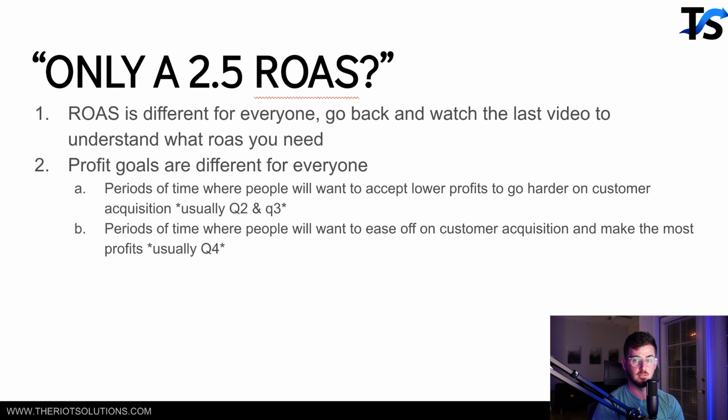And again, profit goals are different for everyone. There'll be periods of time where people will accept lower profits to go harder on customer acquisition, which is usually about Q2 and Q3. Then there's periods of time where people want to ease off on customer acquisition and make the most profits, which is usually Q4. If you acquire a ton of customers in Q2 and Q3, then in Q4, when you do your Black Friday, all of these customers can purchase from you a ton, which is going to make you a ton of profit because you really don't have to do anything to acquire them. So that's a big thing right there.